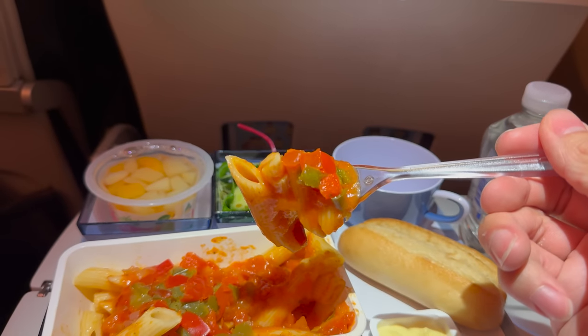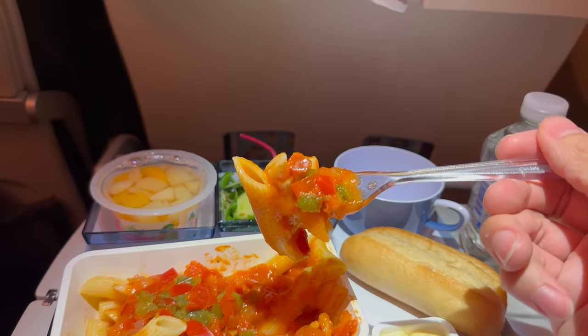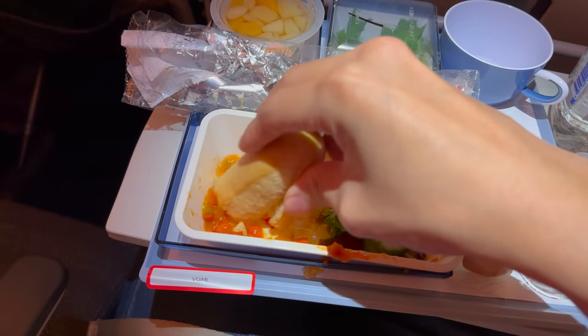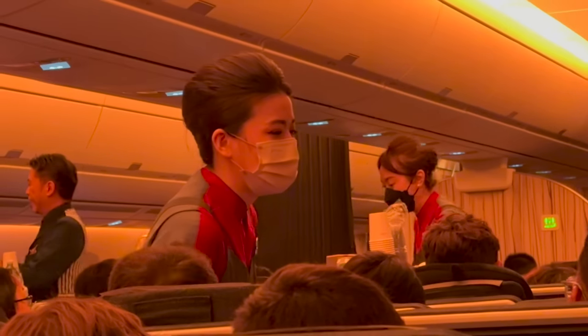This is a rather disappointing meal. Pasta tasted okay, but the pasta temperature was inconsistent throughout. I reckon the cabin crew didn't heat it up properly. Some pasta was actually cold. I just sucked it up because I didn't want to bother the crew during the regular meal service. They're going to be so busy. I do appreciate how they provide you with a bottle of water for this overnight flight.